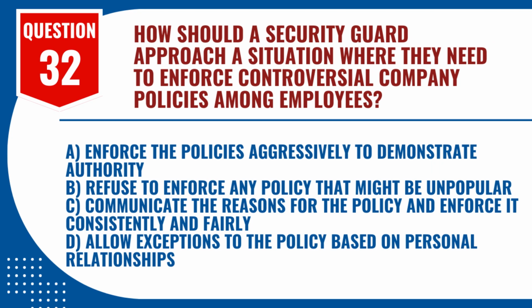How should a security guard approach a situation where they need to enforce controversial company policies among employees? A. Enforce the policies aggressively to demonstrate authority. B. Refuse to enforce any policy that might be unpopular. C. Communicate the reasons for the policy and enforce it consistently and fairly. D. Allow exceptions to the policy based on personal relationships.